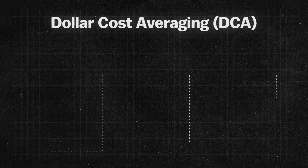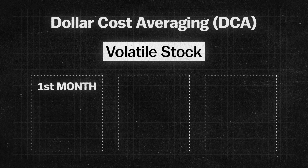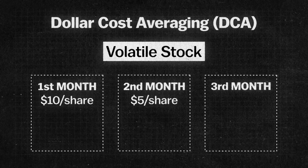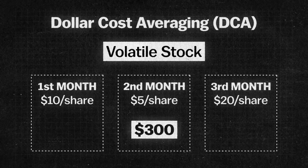For example, let's say you're looking at a volatile stock and you have $300. In the first month, it's at $10 per share. In the second month, it's $5, and in the third month, it's $20. If you could tell the future and think you can time the market, then you would buy all the shares in the second month. But remember, you can't tell the future.